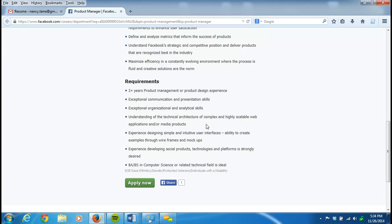So, experience designing simple and intuitive user interfaces. Okay, so we know right now designing simple and intuitive user interfaces needs to be all over your profile. Now, you probably know way better than me what that means exactly. Again, I would have to Google that because user interfaces is not something that I've used in the jobs that I've done. That's why I'm not applying for this job. I wouldn't be qualified.